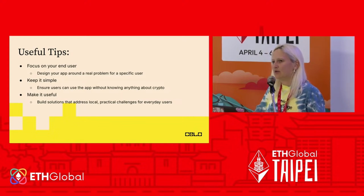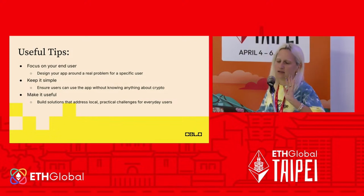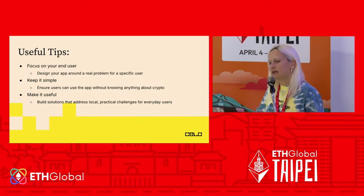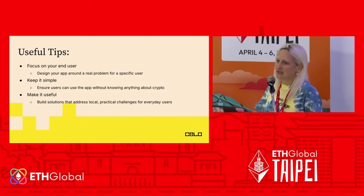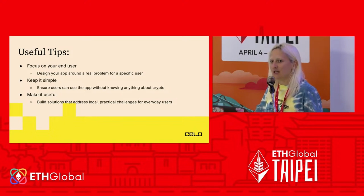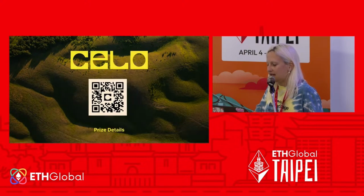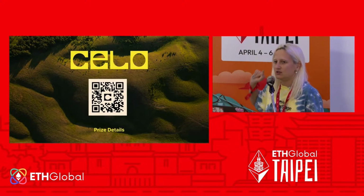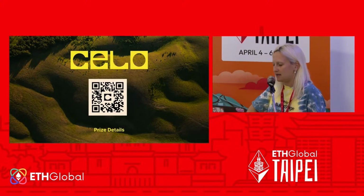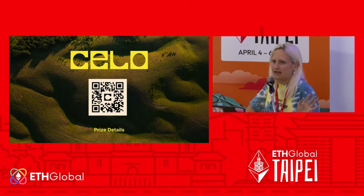And also, one thing that we wanted to announce: on Saturday evening, or during the whole time, but especially Saturday evening, you can come to our booth and we're happy to review your presentation. I always recommend for a hackathon to practice your presentation early to make sure that people understand what you're building. Last, build with purpose and build for all, which is our motto. And then you can scan this QR code to come to our prizes and find everything in detail and all the resources. If anything is missing, just find us at the booth.